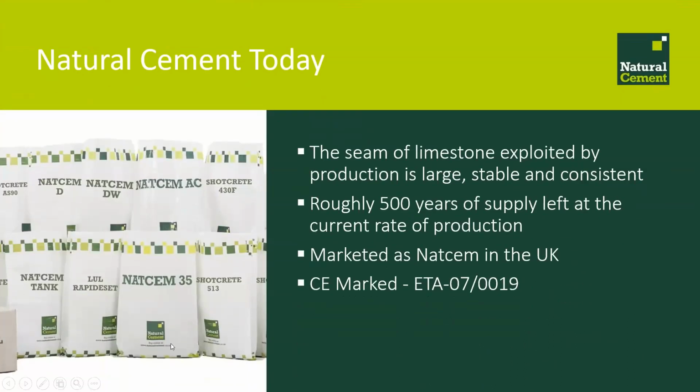The seam limestone that it's taken from is very stable, very consistent. Obviously, they've been producing it for over 150 years. But technically, because it is a natural resource, there's only a finite amount of it available. It's estimated at current usage, you've got around 500 years' worth of supply left. So I don't think we're going to run out any time in the near future, unless sales figures go through the roof in the next few years. But that's not to say they couldn't open a seam up in the next mountain. It could perform exactly the same, or it could perform totally different, because they're completely reliant on the properties that they're taking from the ground.